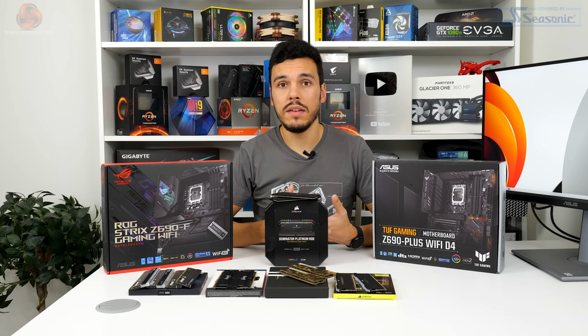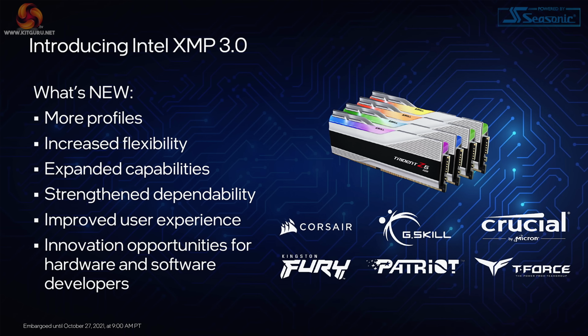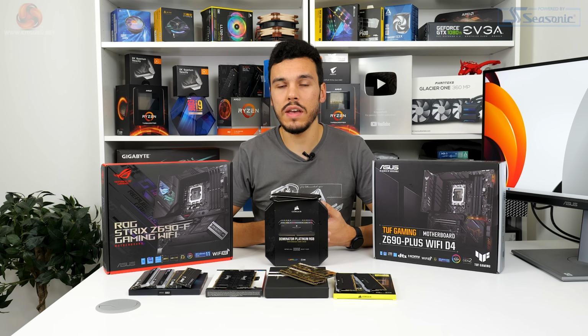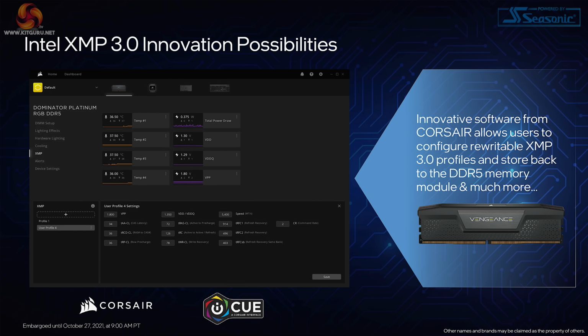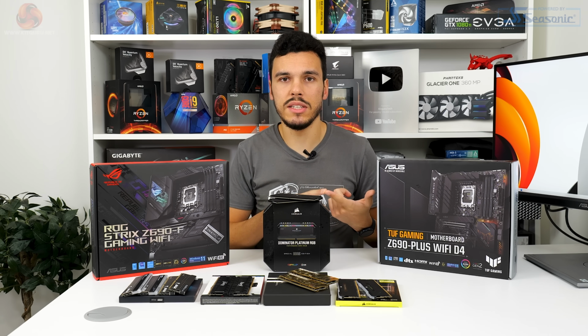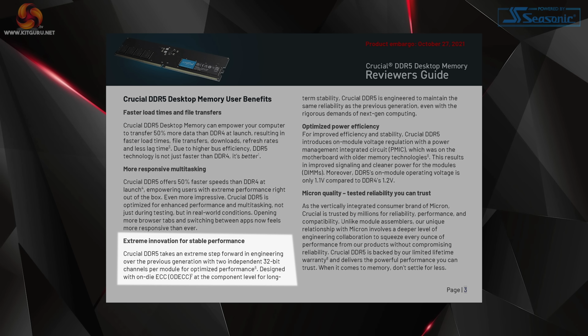Speaking of XMP, DDR5 ushers in XMP 3.0. This enables greater tuning by increasing the number of slots to 5. This can mean 3 profiles for manufacturer settings, as well as 2 slots for users to save custom profiles. That's cool, especially as you can save custom profiles with names to something like Corsair iCUE, if you have a really fancy overclock that you want to keep. And then aside from the changes to clocks, latencies, power management, XMP 3.0, there are some significant under-the-hood tweaks. The way in which the sub-channels are now split is 2x32-bit instead of 1x64-bit.